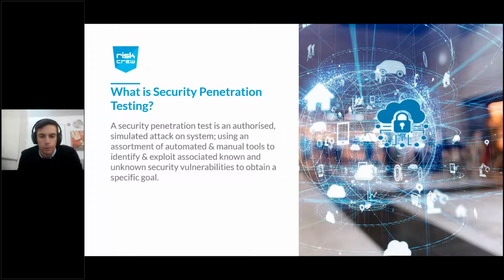Now, just want to point one thing out here, as I did touch on scanners earlier. The only time that we would use a scanner is right at the very end of the test, and that's just to get rid of any low-hanging fruit. And I think that industry needs to wake up and recognise that.